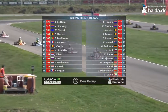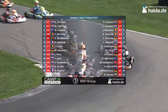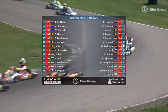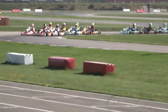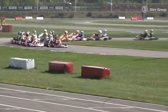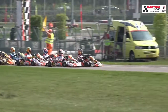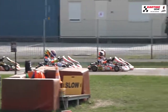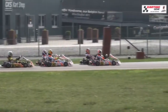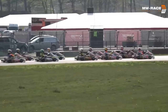So they're now heading into turn number 9. Yellow flag conditions being exercised by our marshalling team here at the 1360 metre facility in Genk. And they're now being instructed to slow things right down to an absolute crawl. So Haanen from De Haan, Kerzani from Van Voogd, Michiels and Edqvist round out the top 3 rows as Junior Max gets set to get underway for the final time here on Saturday afternoon.